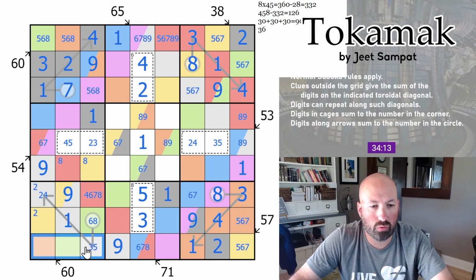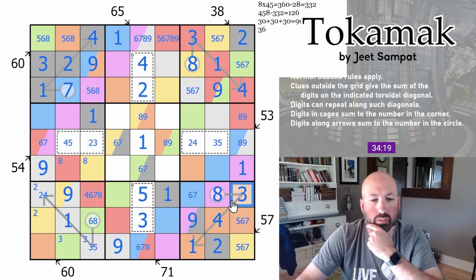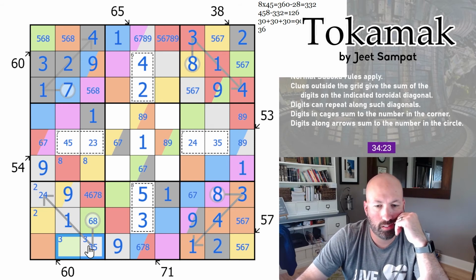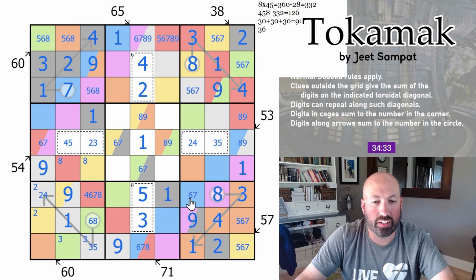Now, there's a 3 down here. A 3 in one of these two, actually. Because that 3 and these 3s, versus a 3 in there. There's a 3 in here. There's a 3 somewhere in here. That's not very helpful, is it?